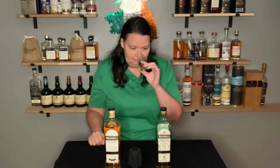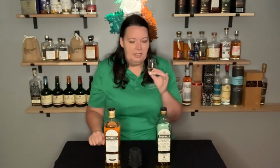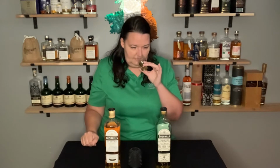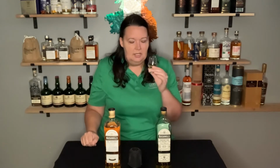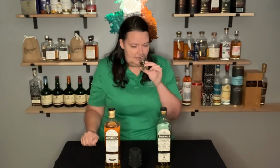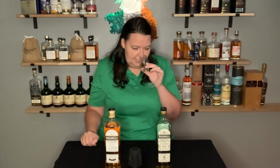So we'll check out the Bushmills Prohibition. Right away you get the difference on the nose. I definitely get what I typically get with a more bourbon finished Irish whiskey, which is a lot more tropical notes. Getting a little bit of mango, but mostly a lot of banana. Still getting vanilla and a little hint of caramel.